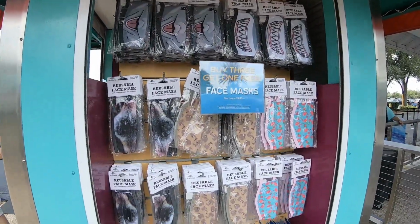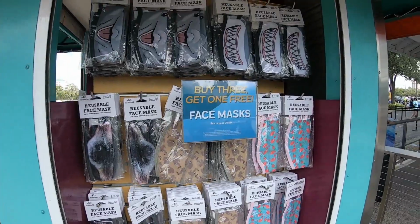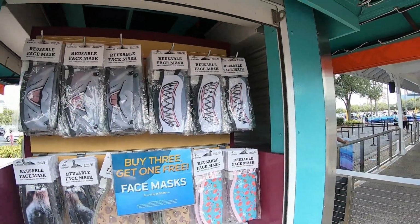Changes over at SeaWorld. Just like any other park, you're required to wear the mask, which is a little bit of a pain in the neck, but it is something that we have to do if we want to get admission into the park. On the entrance into here, I noticed that they were selling masks. So if you want to buy a mask that's related to SeaWorld, like something with a picture of a shark mouth or something else, they have all of those up front that you can wear to SeaWorld.